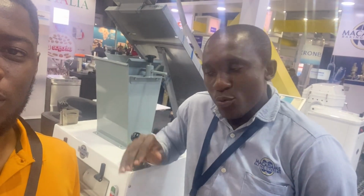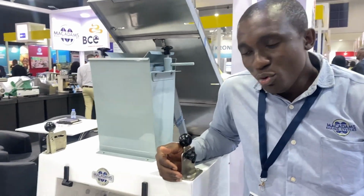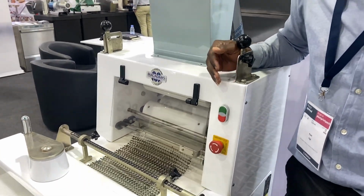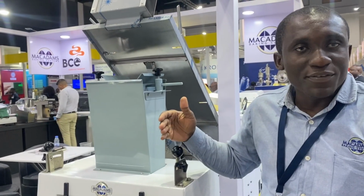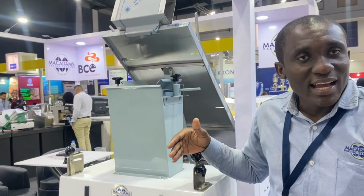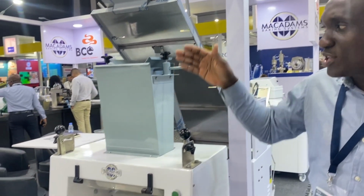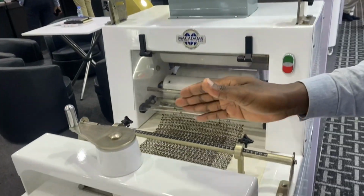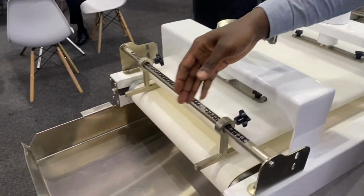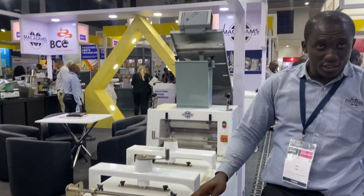And the equipment I'm standing by the side of, we call this a mini dough molder. It has the capacity to mold dough for normal family bread size, which is 900 grams, and the jumbo size. So it's mini, but it's fast in depositing. Once you deposit your dough in here, it rolls it in a split of seconds and comes down here, because there is what we call a conveyor belt here that helps in the rolling.